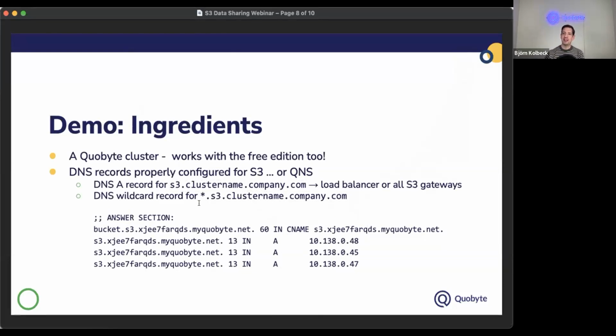If that is correctly configured, your dig response should look like something similar to this one. That's from the demo cluster. So when you ask for a bucket dot whatever, it translates to the S3 gateway domain name, and that one resolves, in this case, to the three gateways that we have here. That's an important step because S3 does not work without the setup. So that's something you need to get right.